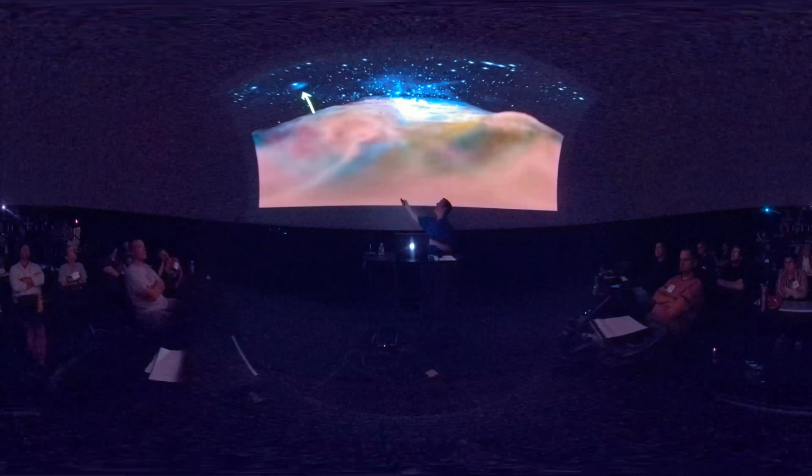All right, so next point is the background stars, all right? When we did the Orion Nebula at the American Museum of Natural History in New York, for the grand opening of the Rose Center for Earth and Space back in 2000, and we flew into the Orion Nebula, if you looked outside the nebula, there weren't any stars.